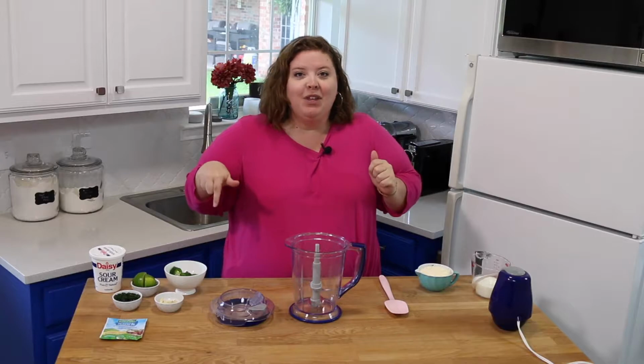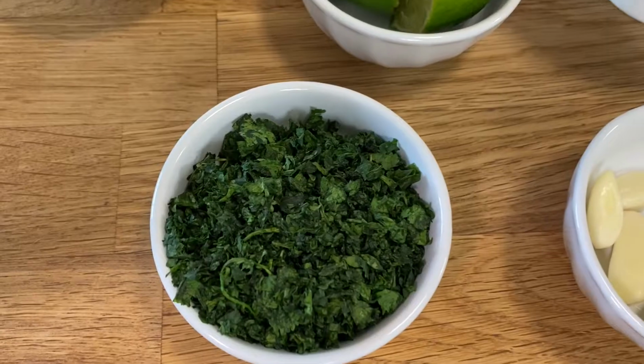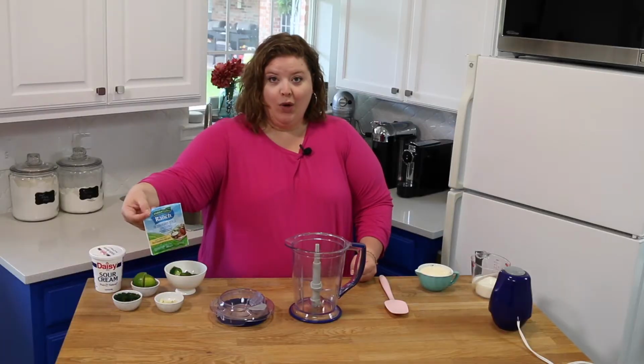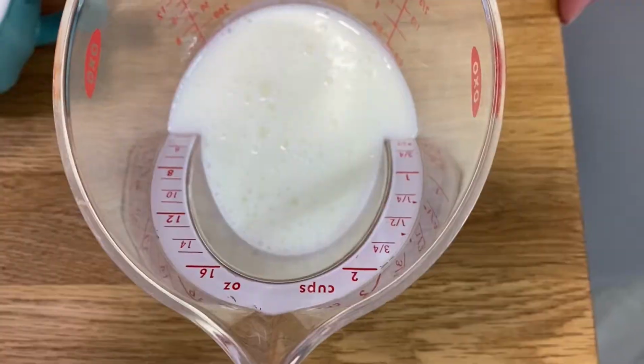So let's jump in with the ingredients that you're gonna need to make it. We're gonna need sour cream, cilantro, 1 lime, jalapenos of course, garlic, restaurant style buttermilk ranch dressing mix, mayonnaise, and buttermilk.